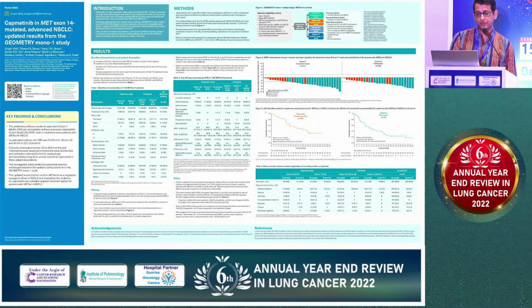important? So studies like this Geometry Mono 1, which actually had a lot of cohorts, and the cohorts were divided based on whether patients had prior treatment or no prior treatment, and also whether these patients were selected based on just increase in gene copy number, or later on, when we figured out that MET exon 14 skipping is actually the real target, they made two cohorts. If you see in the trial schema here, I know you can't read it from there, the cohort 5B was a treatment-naive cohort with exon 14 skipping mutation.